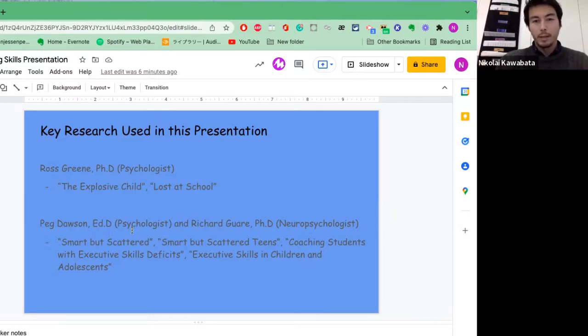I've also read the works of Peg Dawson and Richard Guare, who have co-authored many incredible books completely focused on executive functioning skills. Those books are Smart But Scattered, which is more for children before the age of 13, and Smart But Scattered Teens, which is more towards adolescents. Also Coaching Students with Executive Skills Deficits, a book entirely for executive functioning skills coaches, and Executive Skills in Children and Adolescents, which is more geared towards teachers. Okay, so that's the key research focused on in this presentation.